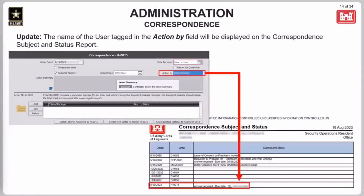Next up, we have an update to the correspondence module. So previously, the answer required by field was available on the correspondence screen, and that field was used to pull username data into RMS 2.38 reports like the correspondence subject and status report. And when RMS 3.0 was released, this field was never added back in. So now it has been returned. It is labeled differently. It's now the action by field.